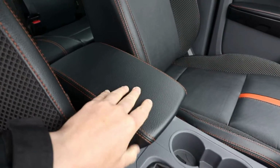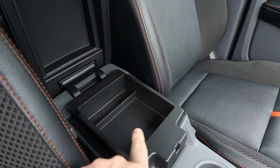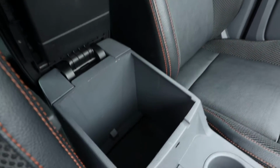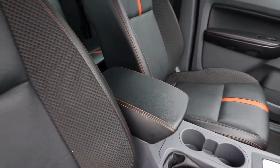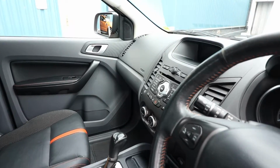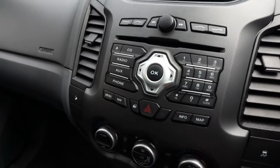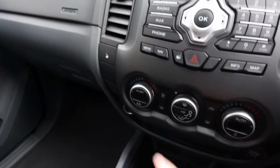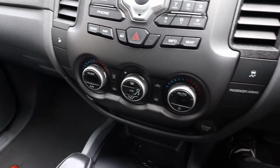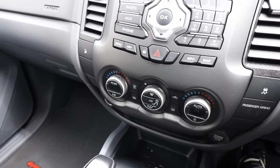The nice leather center armrest, which does have storage inside as well. Top here for maybe a wallet or a phone, and then underneath a deeper storage under there. So actually jump into the cab now. Let's have a look at the radio. So, you have got satellite navigation on this particular vehicle. You've also got air conditioning just down here. You've actually got climate control, so you can set the temperature for each side as well.